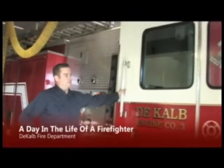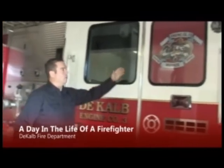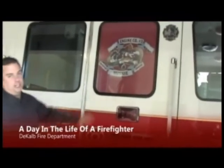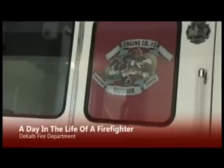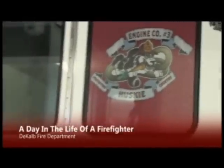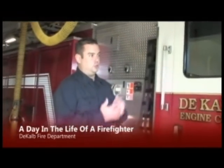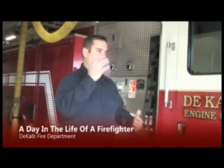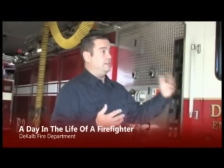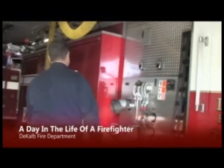So this here is our main front line fire engine, with our Husky logo that we had made for this particular house. It's usually staffed with a lieutenant and our fire engineer, and that is usually a set crew. However, there are times like today where guys will trade days and be given different roles for that particular day. So this is this engine here.